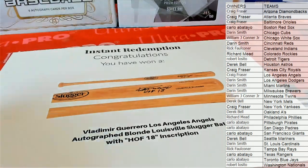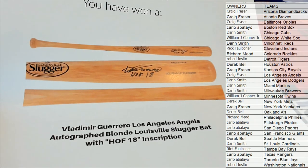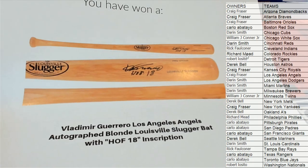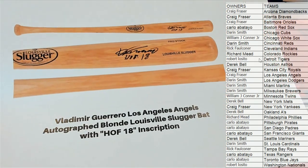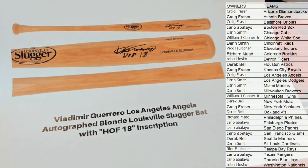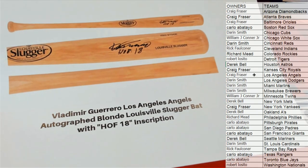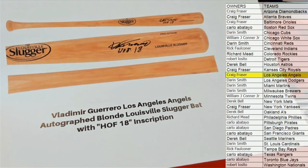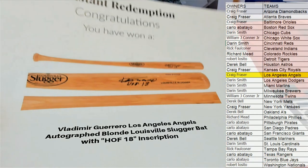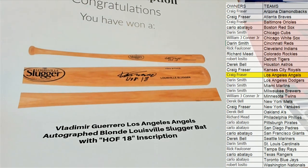Oh. All right. Vladimir Guerrero, Los Angeles Angels. Autographed blonde Louisville Slugger bat with Hall of Fame 18 inscription. Look out, Vlad Sr. All right. Very nice. And let's see who's got the Angels over there. There you go, Craig. Every time I'm in the kitchen, Craig. Craig F., that is coming out to you. Vlad Guerrero, Los Angeles Angels autographed Louisville Slugger with the Hall of Fame 18 inscription. Nice.